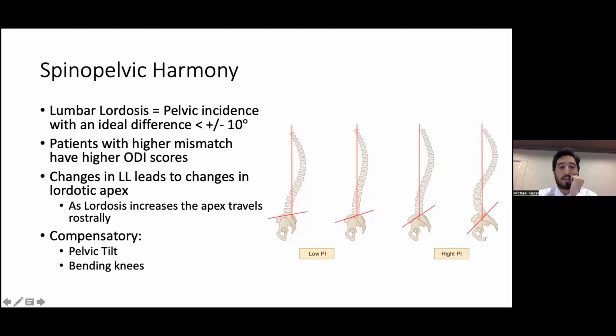Other compensatory mechanisms, like I said, are pelvic tilt, bending of the knees, and splaying open of your hip joint, which is like a crouched posture, and allows them to maintain sagittal balance. But obviously, if anyone's ever done a wall sit for an extended period of time, these patients get extremely exhausted. They get a lot of leg pain, a lot of back pain from just trying to stay upright.